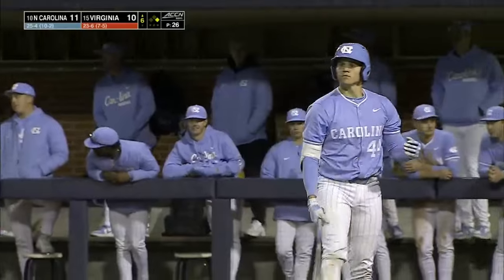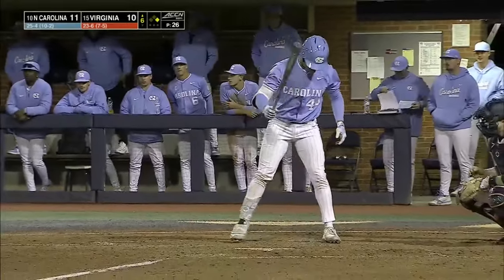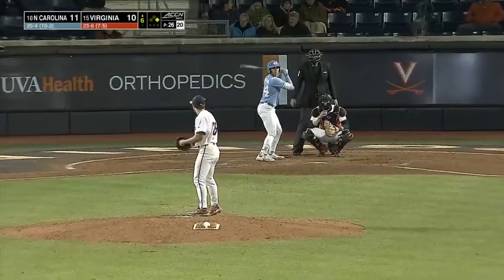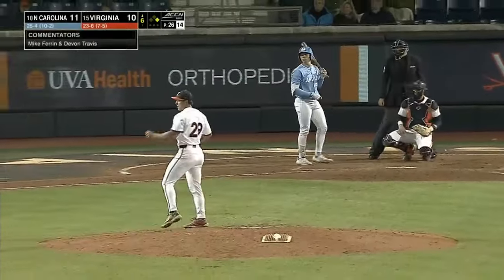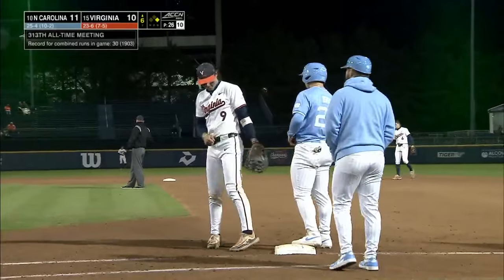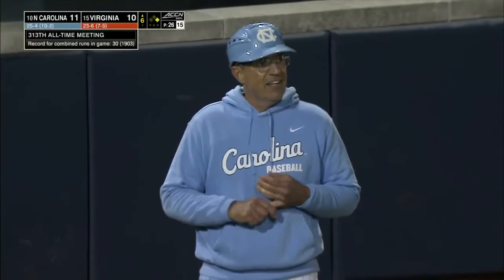UNC looking to grab a little bit of momentum back for this club. And you said it earlier, Mike. You said seven runs wasn't going to be enough. Well, here we are at 11. What do you think? Is 11 enough tonight? I'll let you answer. I mean, this is remarkable to me because this is not a night that feels like it should be conducive to offense.